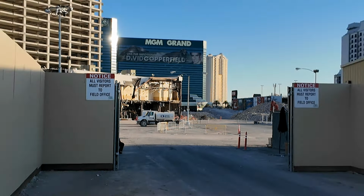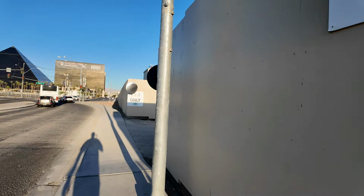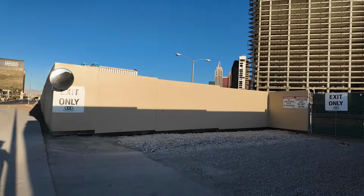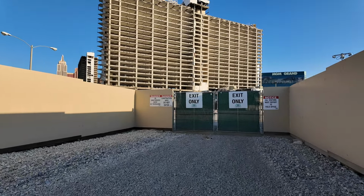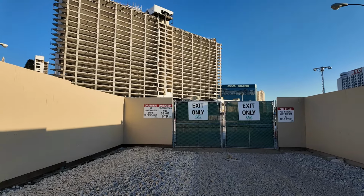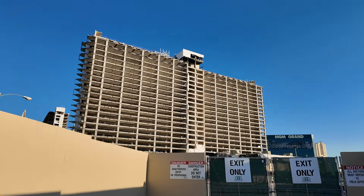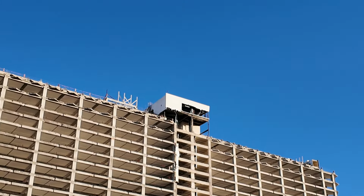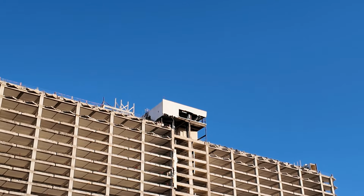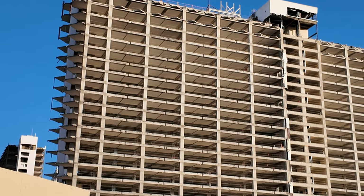All right, I'm gonna keep moving down though. We're gonna see what else we can see down this way. All right, so this one's closed off. So we see the tower there. You can see the top. They took off some of the walls on that top area. That would be like the elevator core. And then pretty much, it's all gutted out.